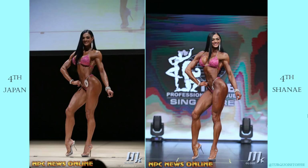Okay, next in fourth is Shanae. She also just got fourth at the Japan Pro last weekend. So exciting. She has an amazing hourglass shape, extremely small waist. Her glutes are super high, really large. I love the detail that she has here, this groove in her hip. Nice line coming down, a little bit of that detail down by her kneecaps.